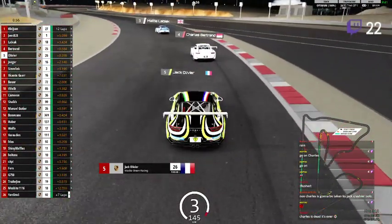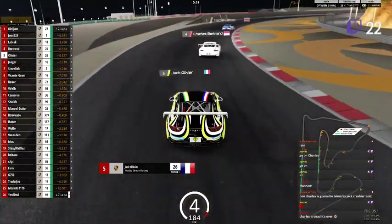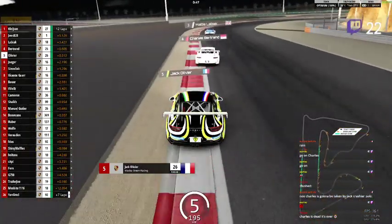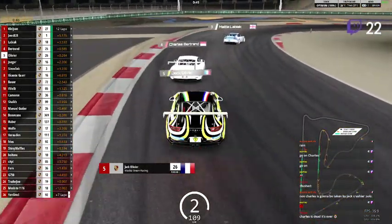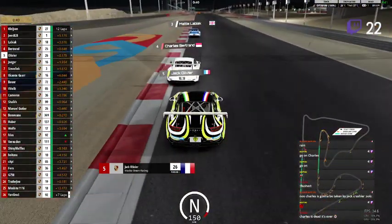We are going to have one more lap of this race. Ilka's round at turn 13, and we're less than a minute away from the end of the race. So we will have one final lap of racing here in Bahrain, and one lap to decide the final place on the podium. Will it be Martin Levitt? Will it be Charles Bertrand? Or will it be Jacques Olivier?